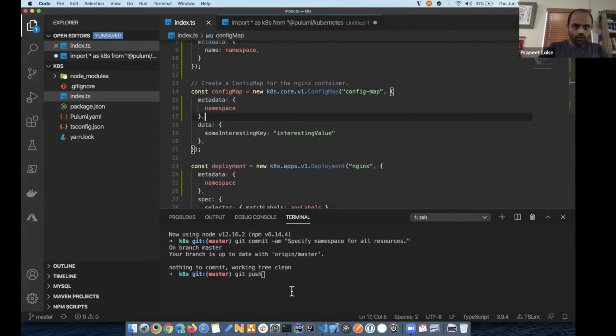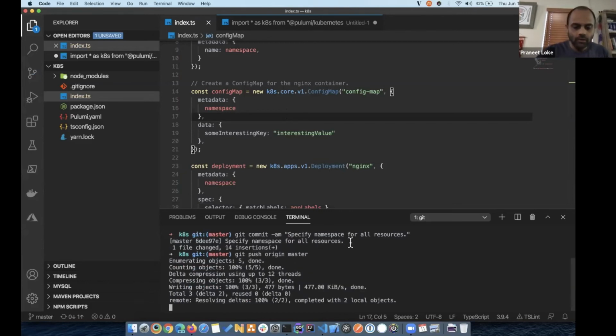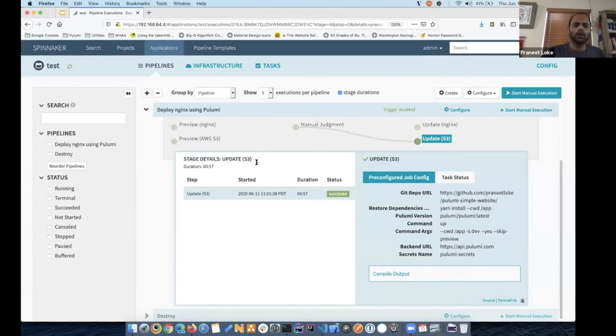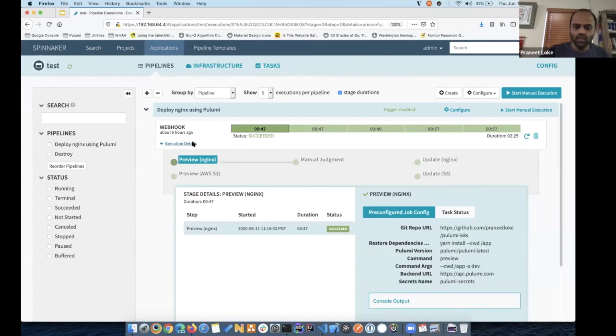Whoops, let's go ahead and save that resource. And push it up to master. Great. I've already gone ahead and run an execution of that pipeline, which has those changes with the namespace addition. So let's take a quick look at the preview itself.